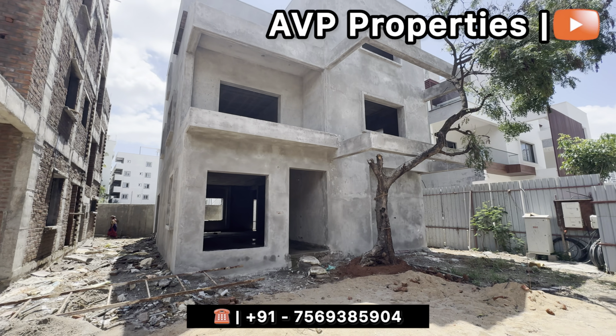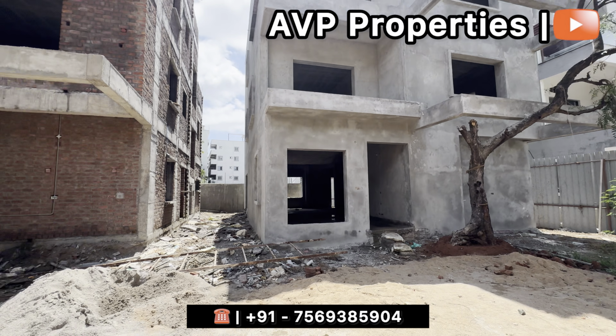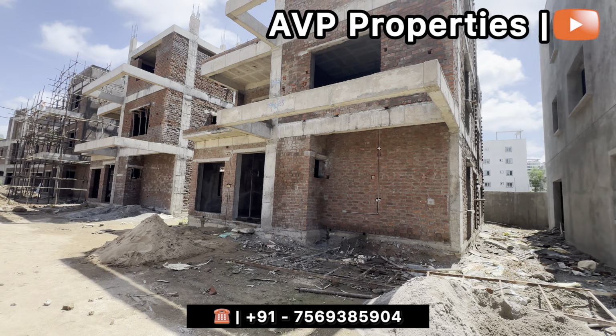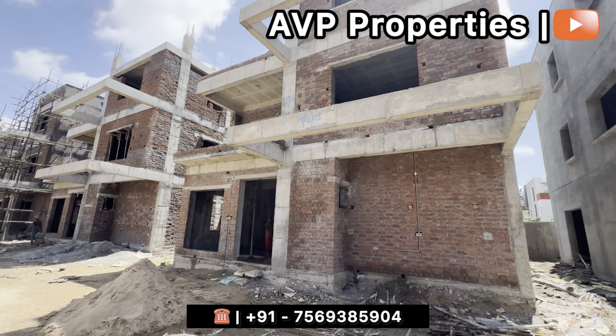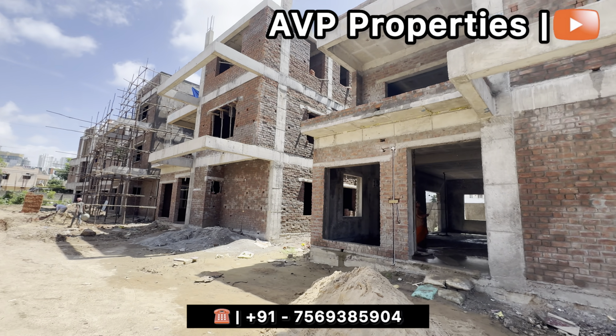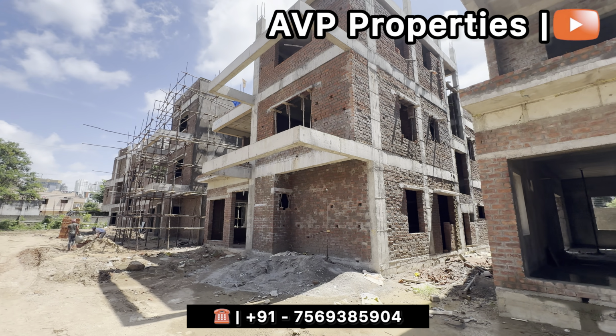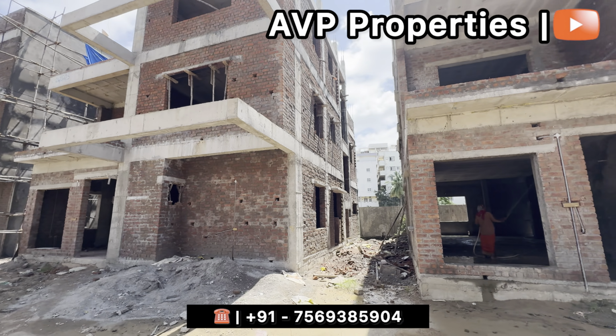This is a 6.3 acre venture with 54 villas and a 14,000 square feet clubhouse. It is well connected across the city, to the international airport and Nehru Outer Ring Road exit number 1, and close to the IT hub, financial district, all international schools, malls and hospitals, your daily needs and hotels.